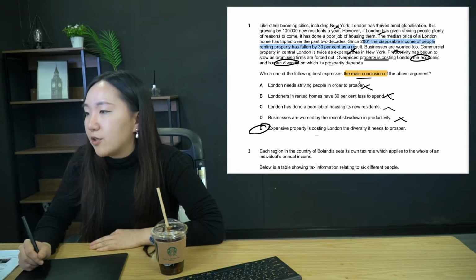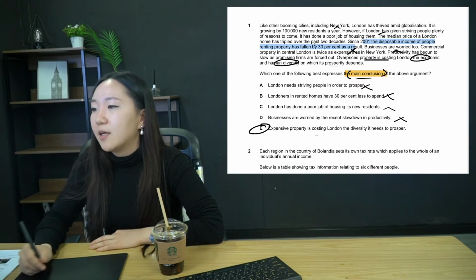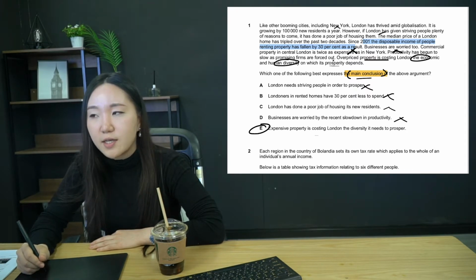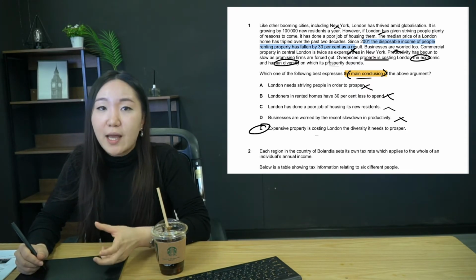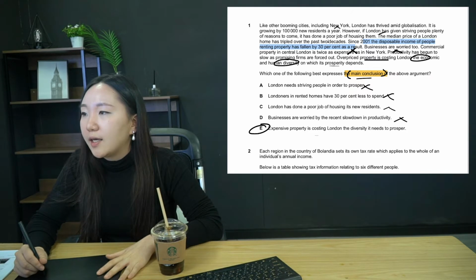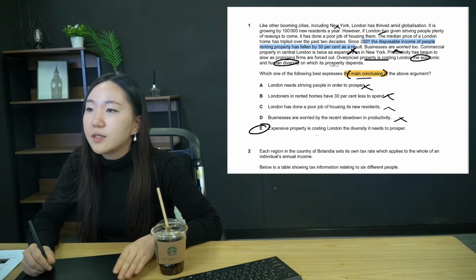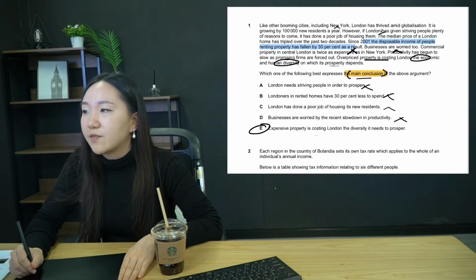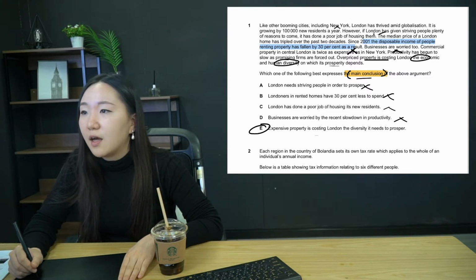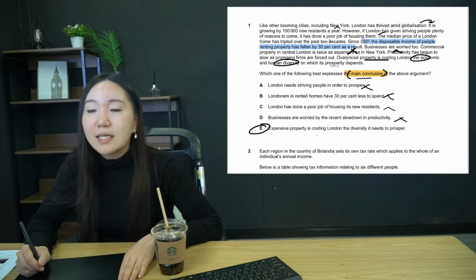So this one was a main conclusion question. The way that I chose to solve this was that I'm looking for a main conclusion. That means the entire argument, this entire paragraph, is trying to guide me towards a statement which they are trying to persuade me is right. So what I did was I went through and got rid of some sentences by process of elimination. For example, this first sentence, I could identify that this one is not saying anything. New York and London has thrived. They then go on to explain how that's thrived by saying it's growing by 100,000 new residents a year. So that's not a conclusion. That's just something leading up to a conclusion.